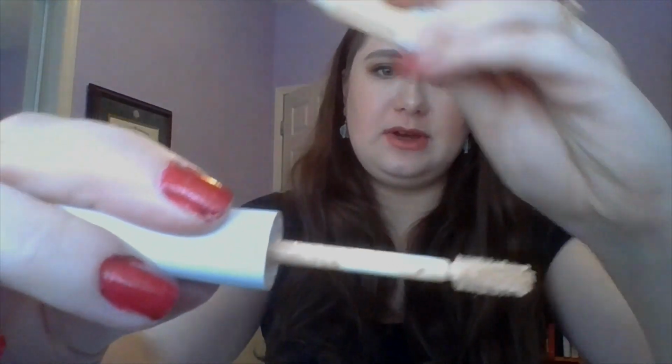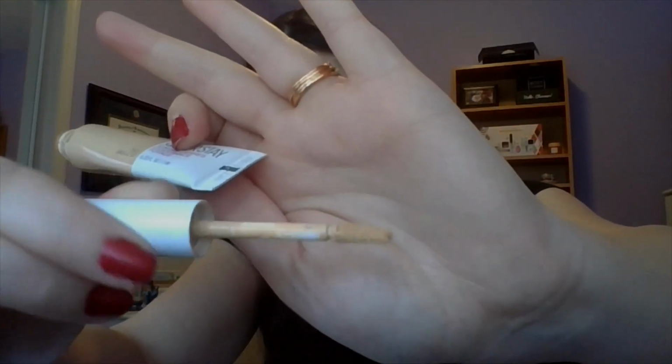This is the Maybelline, and this is the Full Coverage Under Eye Concealer. This is fine. It's not the best. I feel like it doesn't last on my skin as long. This is also in the shade 20, so a little bit of a peachy tone to it, again, for that color correction. And I am getting really low on it. So if we look at that doe foot, there is some product in there, but not a whole lot.